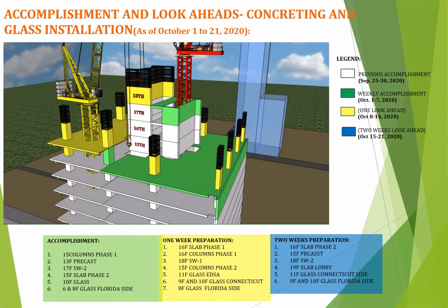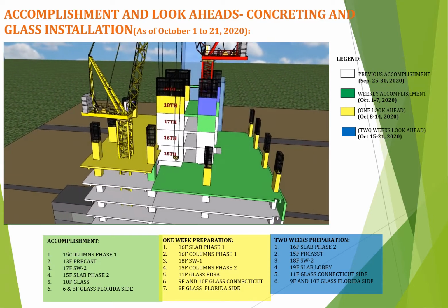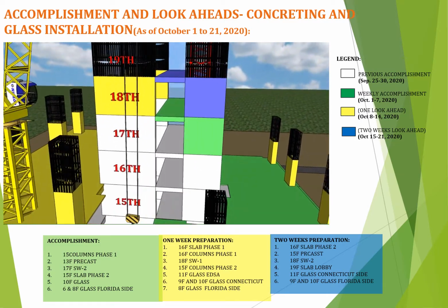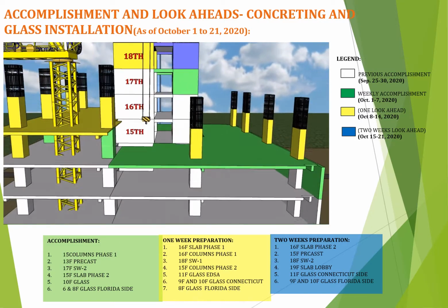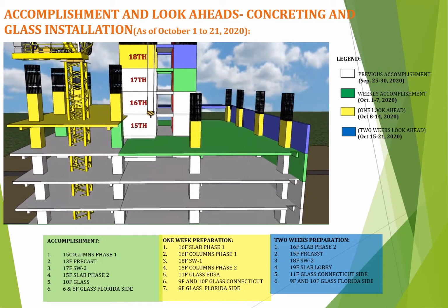For the 2 weeks look ahead, the target for October 8th to 14, 2020 are the 18th floor elevator shear wall 2. Next, 19th floor slab lobby. Then, 15th floor precast. Last is the 16th floor suspended slab, phase 2.